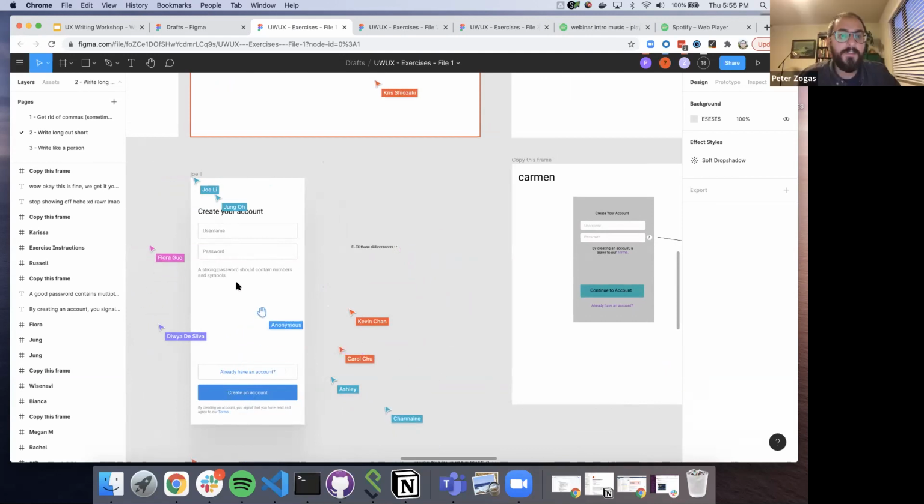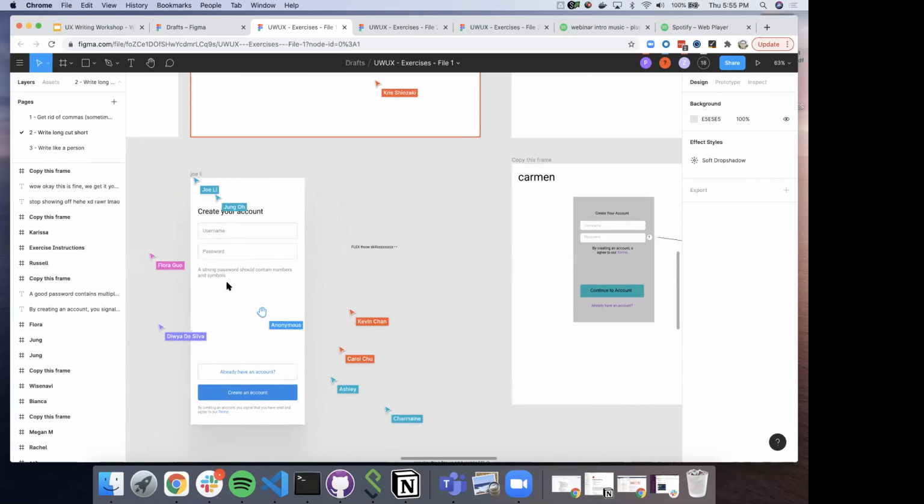Cool. And you tightened up the sentence. Below is where the call to actions are, and then the terms is underneath, and it's smaller than all the other text on the page because I think it's less important. I'm pretty sure most people would probably not think twice and click that.